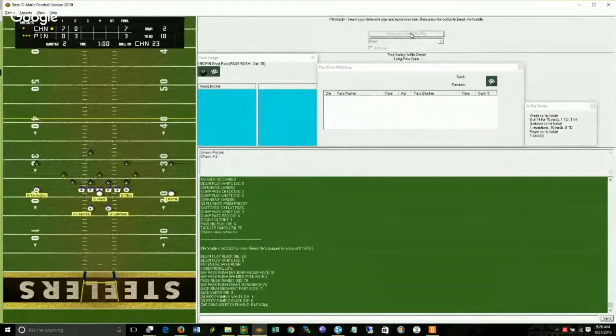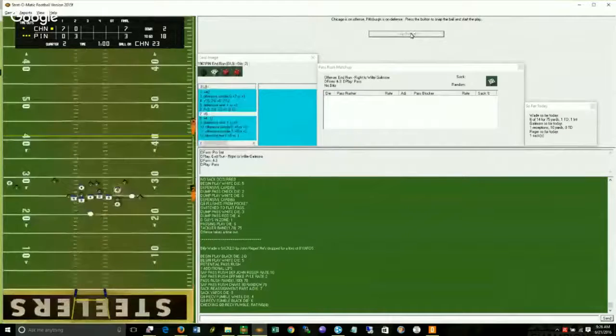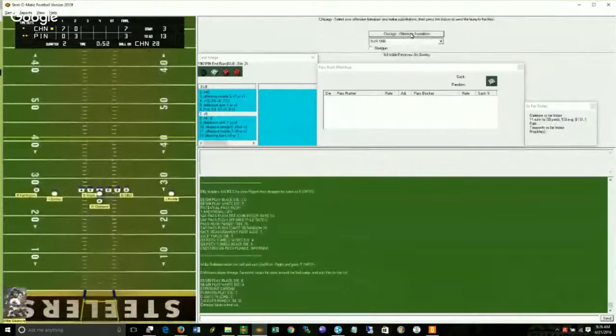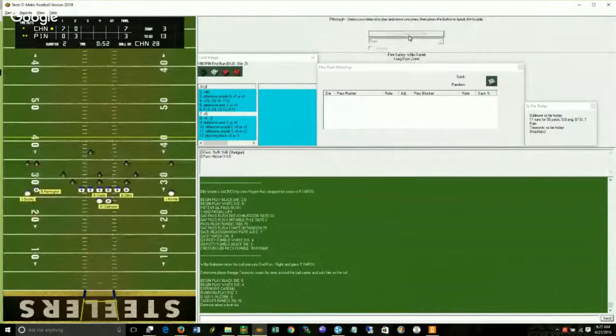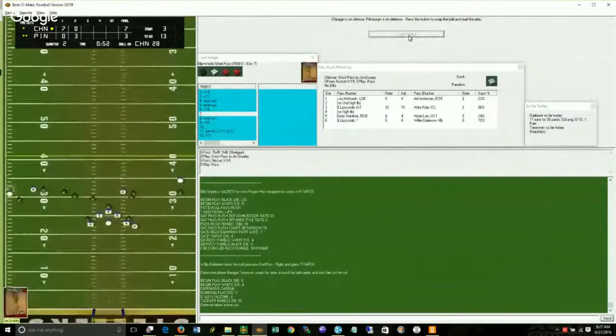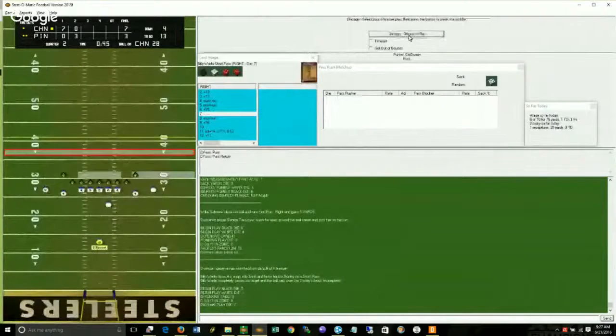Looks like an end run to Gallimore. Picks up 5, 3rd and 13. Steelers call timeout, hoping to get the ball. Short pass to Jim Dooley. Incomplete. 4th and 13, and the Bears will punt.